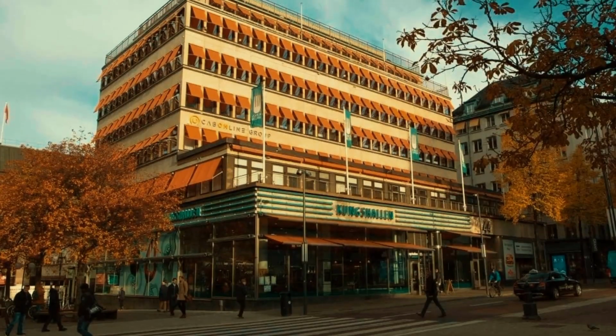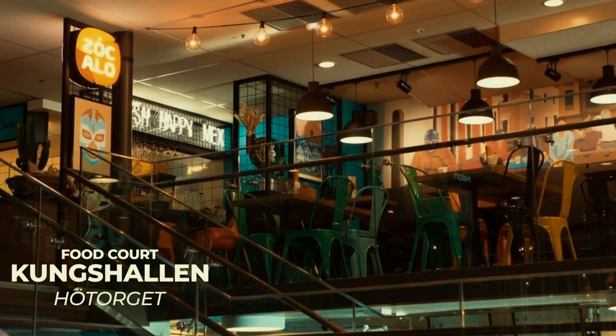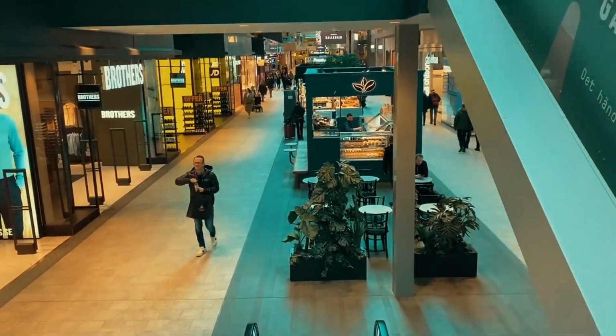Also well worth talking about is the food court Kungshallen, a short walk from here with a huge variety of somewhat cheap street foods from all over the world.